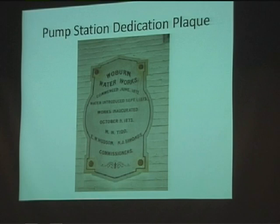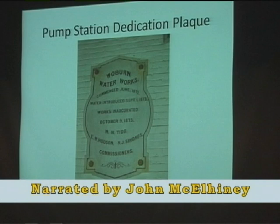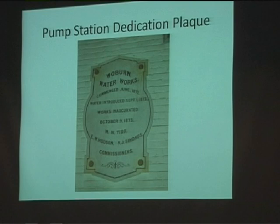It actually was built in 1872. The water was first pumped through the system in 1873. This is a sign that's on the wall down there at the old pumping station from when they started the system. They actually started it when they dug the foundation.